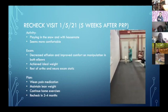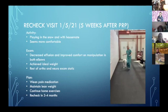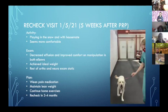At home, his owners reported that he now would actually play with his housemate in the snow, and they also noticed that he was much more comfortable. On exam, he had much less effusion in his elbows, and he had much more comfort on range of motion. Again, they weren't perfect. They're never going to be normal, but they were better. He had achieved his ideal weight. The rest of his ortho and neuro exam was pretty much the same. So we were very pleased with this.